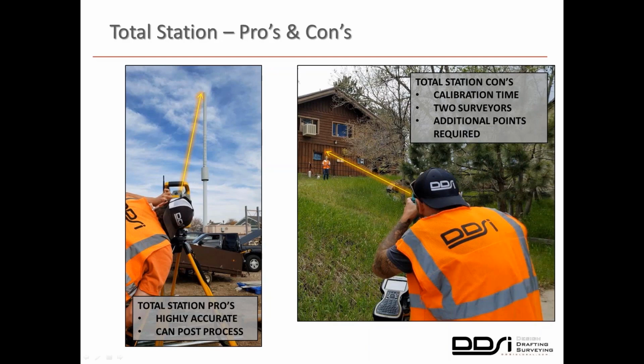So with the total station, there's definitely some pros and cons. Pros, it absolutely has its purpose for creating high accuracy offsets. The data can be post-processed, which allows our licensed surveyor to authenticate its accuracy. Some of the cons: calibration time. Backsites and multiple checkpoints need to be created to establish and ensure accuracy. It typically requires both of our field crew members to essentially stop what they're doing in order to operate. This entire process of setup, calibrating, and checking in and checking out of the data, then multiply that by multiple locations, and that workflow really begins to eat into our fixed budget.